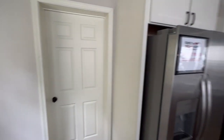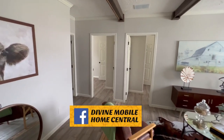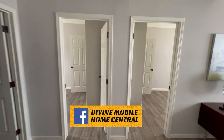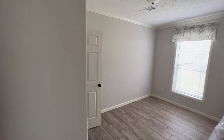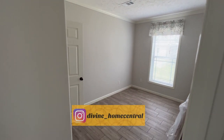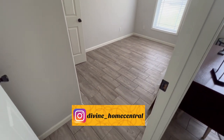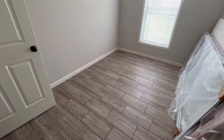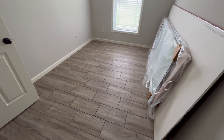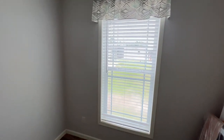All right, so let's go check out the rest of the space. We're going to start with these two bedrooms, and we'll check out the guest bathroom and then the master. So this will be your first guest bedroom. You got plenty of space in this room. The one thing I've definitely noticed when I walked into this house is it has wood vinyl flooring. No carpet in this house, you guys. And it also has full tape and textured sheetrock walls too.